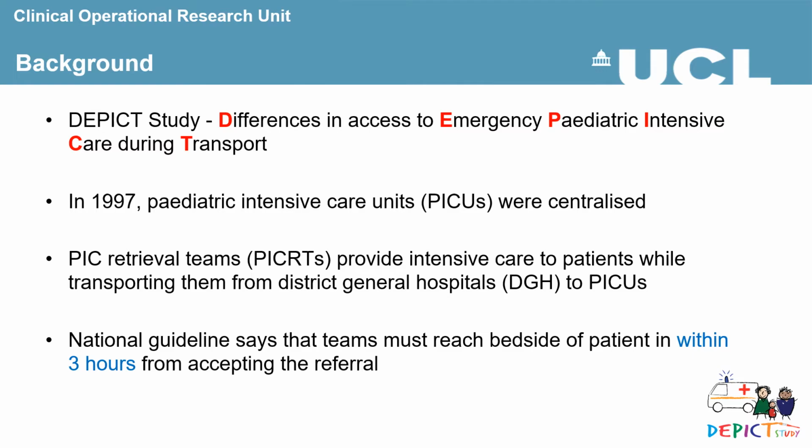And so what you then had developed was a service where you had what are called paediatric intensive care retrieval teams, PICRTs, providing intensive care to patients while transporting them from district general hospitals to PICUs. So a team would go out from a retrieval team location, go to the local hospital, start providing intensive care level treatment to the child at the bedside, and then transport that child back to the PICU. National guidelines say that teams must reach the bedside of the patient within 3 hours from accepting the referral.